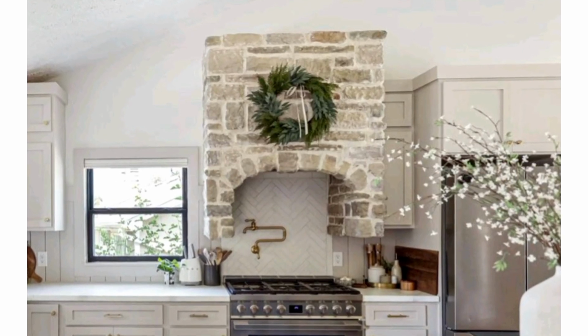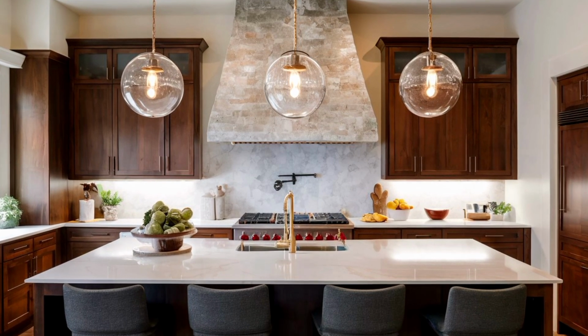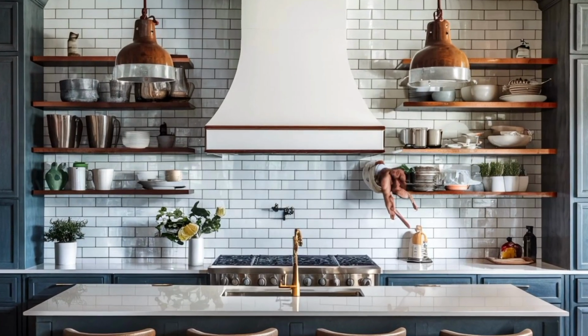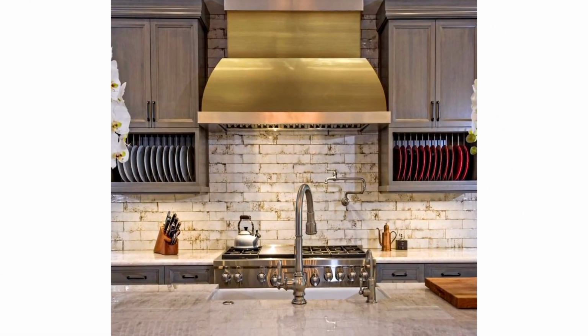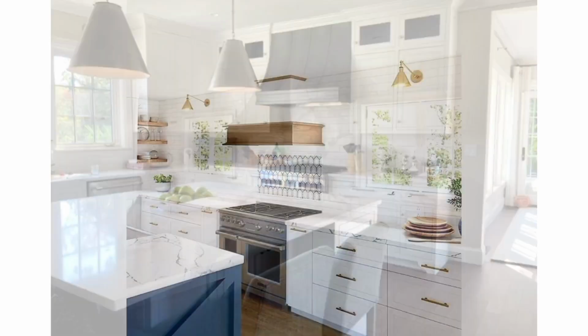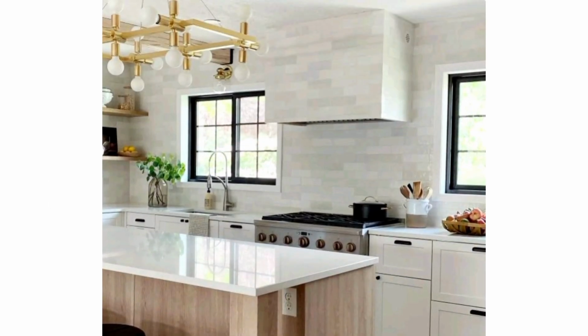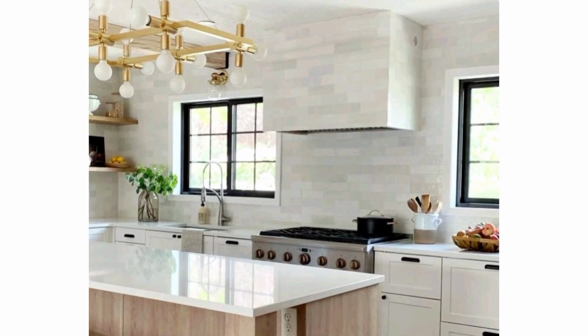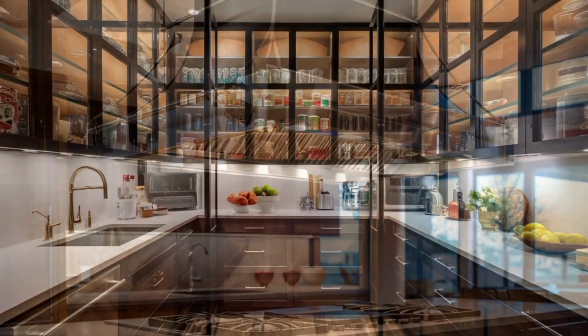Designer idea number 8 is about decorative range hoods. Range hoods can be striking focal points in your kitchen when clad in unique materials like natural stone, warm metal, or intricate tile. These materials can complement your kitchen's design while adding texture and interest. A well-designed range hood can transform your cooking area, making it a standout feature in your home.